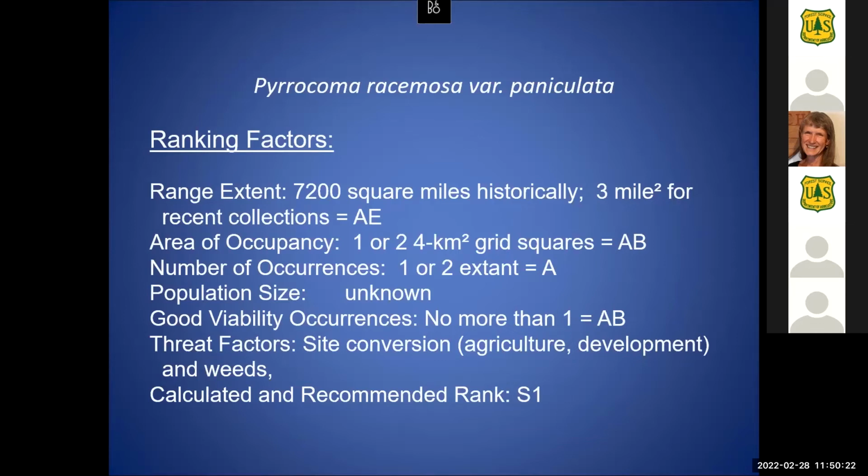And we have a comment from Michael Mancuso that 12 miles west of Emmett may include some BLM land that may not have been converted to ag. Yeah, that's a good point. So we still could possibly find it out there. And so you'll notice in the range extent here, we did use a range of range extents, including the historic would be the E, and using just the more recent would be the A. But it ranks out S1 in any case.